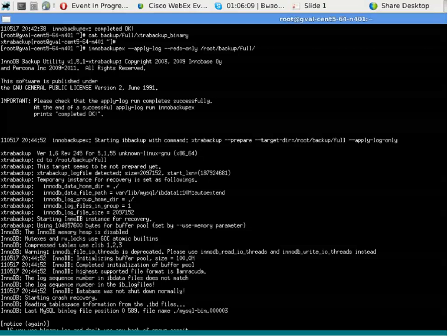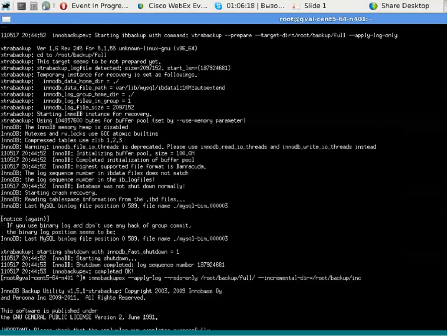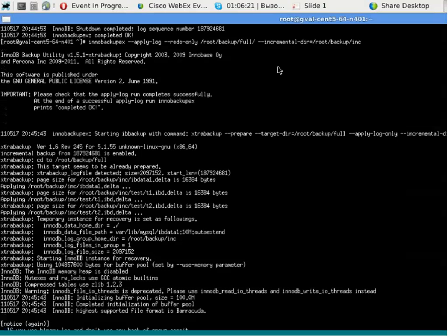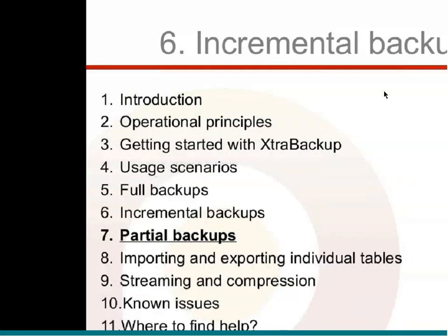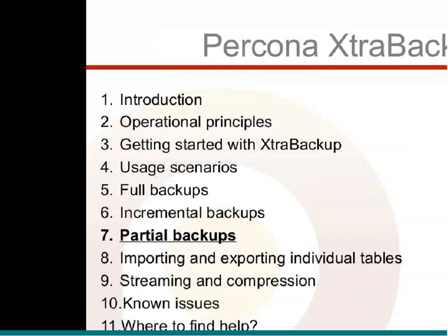So you may see that the process of taking incremental backups in innobackupex is pretty much the same as with the Xtrabackup binary. Okay, so it's almost the same. And one important note. While performing incremental backups in innobackupex, it performs a full backup of MyISAM tables each time. So there is no incremental support for MyISAM tables. Okay, let's move further. The next topic on our agenda is partial backup.